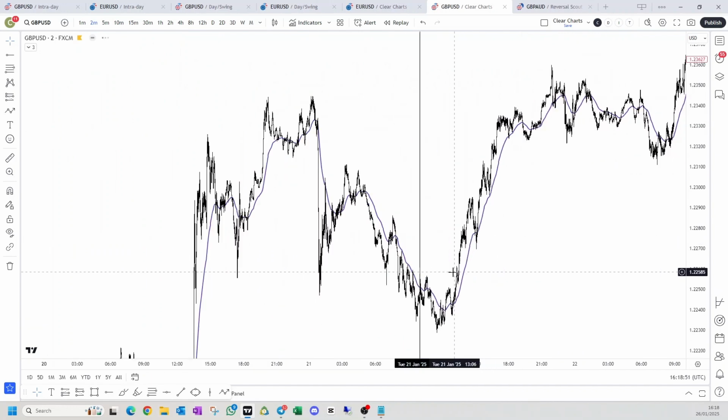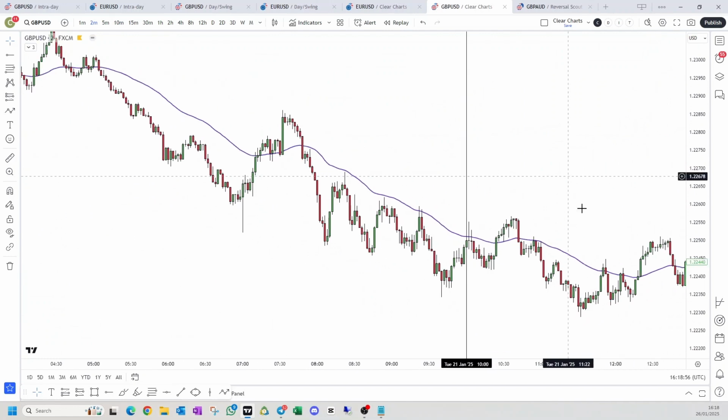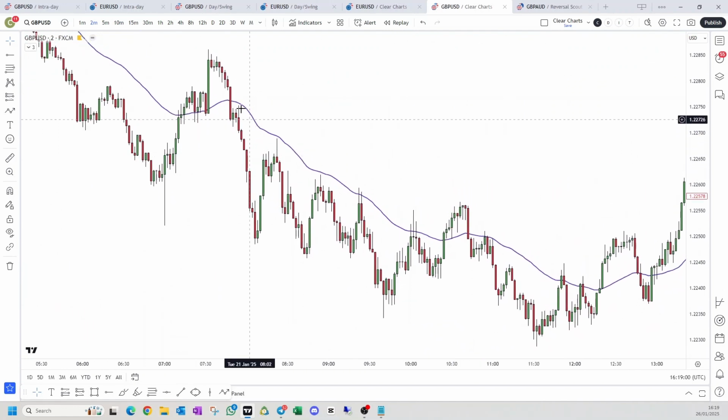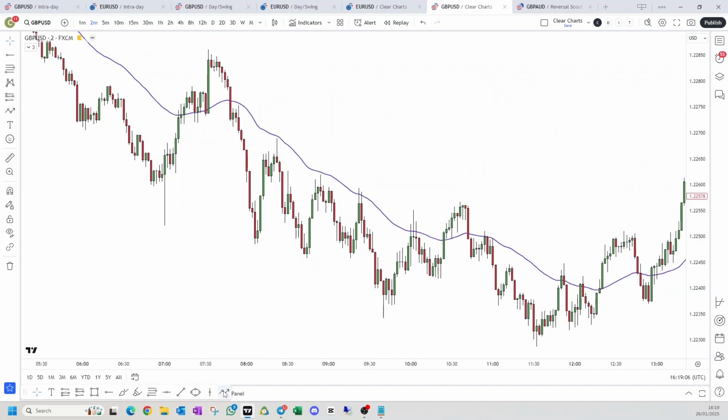Find our line again. Okay, perfect. We can see it already. Okay, so what happened here? Price was making lower lows. Let's start again. Okay, price was making lower lows, lower highs, lower low, lower high, equal low, lower high.